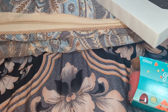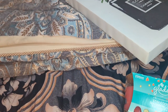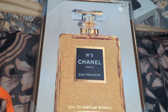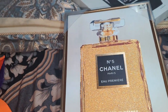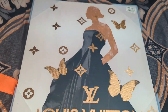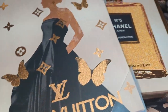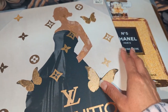Then I wasn't even coming for wall decor or anything, but I ran into these wall art decor pieces and I was like, I gotta have them. So that's the first one. Look at how pretty this is. Number 5 Chanel. And it was $9.99. I said, this is coming home with me. And then I also found this Louis Vuitton piece. And this was $7.99. I said, this was pretty as well. I like the gold with the black and white. This is my aesthetic for sure.